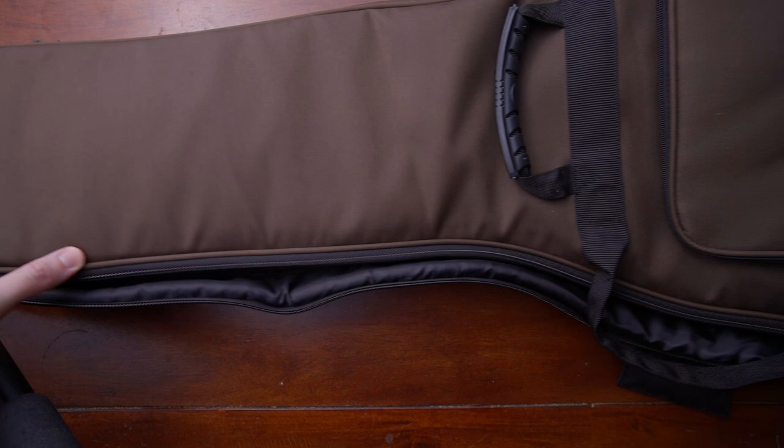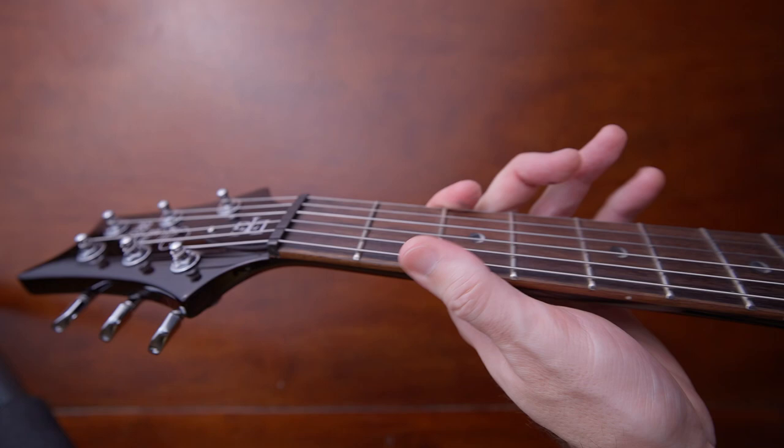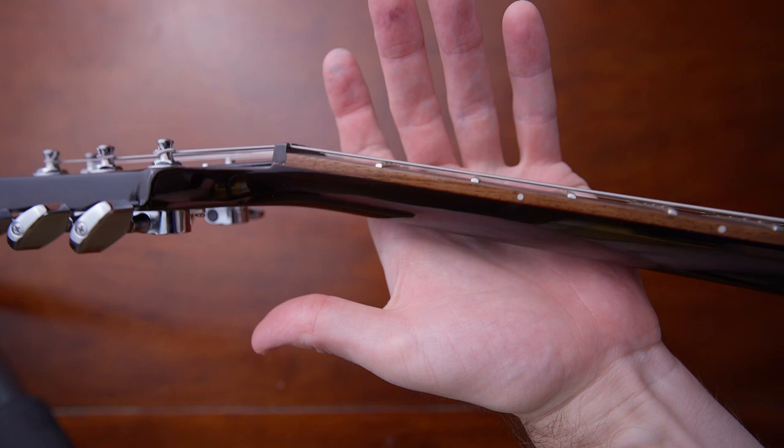Now, when I got this in my hand, it felt amazing. The neck is great. It's kind of a thicker C. It's not the thickest C I've ever played before, but it fills your hand, I think. And I think it gets maybe a little bit flatter as you go down the neck. It feels great. It's one of the best necks I've played. I usually like thicker style necks, and this feels phenomenal.